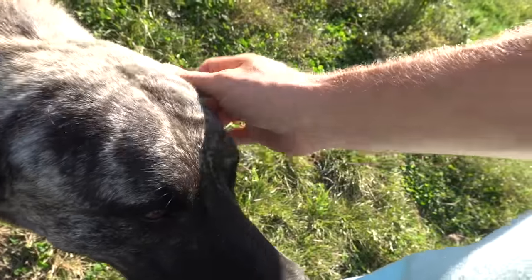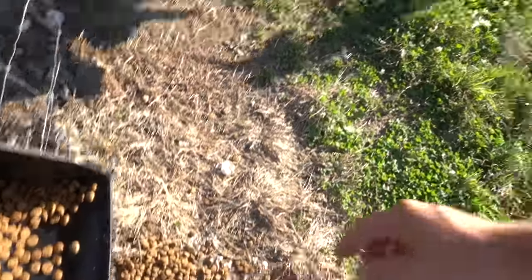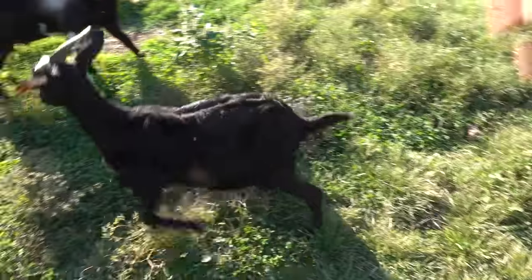Yeah, here's a good girl. You better eat your food before them goats get it. Here, come on. Eat that. Are you full already? You must be full. Whiskey will probably eat it. No, you goats don't get it.